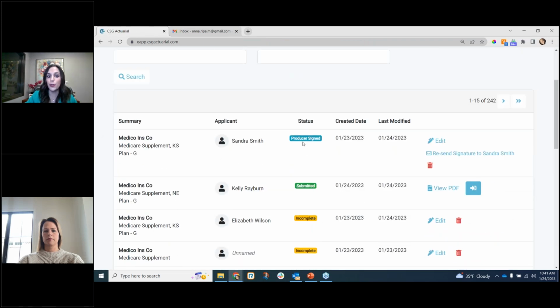So your status says producer signed. So this means you, the producer, you signed it, but the applicant has not signed it yet. Again, it has to say submitted if both parties did sign it. So it says producer signed. You do have an option to resend the signature to the individual. They have a 2-hour window to sign it. That's very important to note, a 2-hour window to sign it via text or via email.